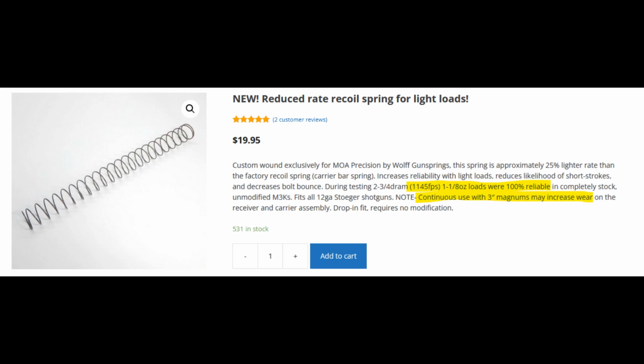MOA Precision sells an action spring created specifically to use lighter loads. It is roughly 25% weaker than the stock springs, which gives it the ability to reliably cycle the lighter 1 1/8 ounce shot shells that have an 1145 feet per second velocity. The downside, of course, is increased recoil and increased wear with 3-inch shells.